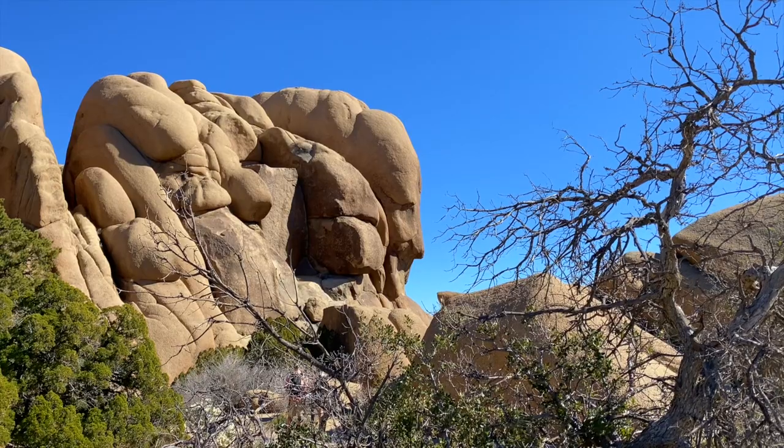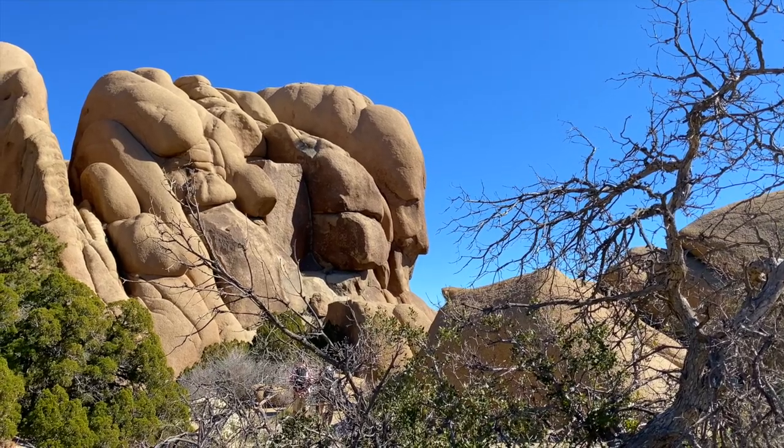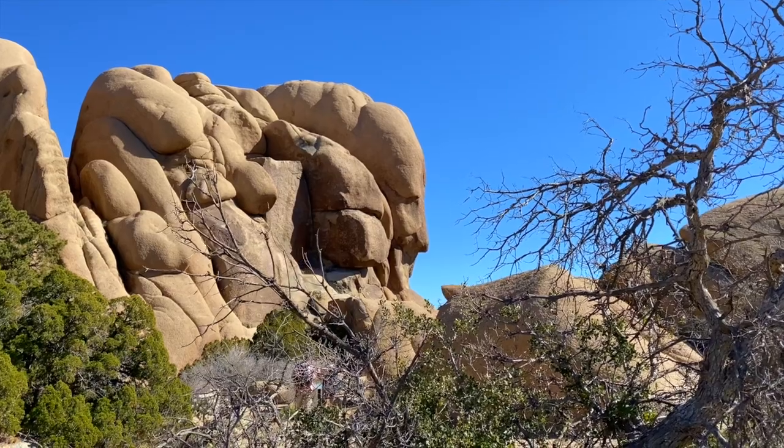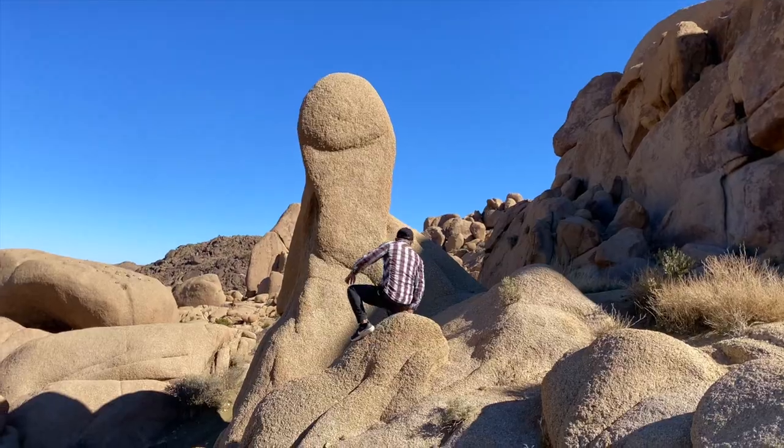This boulder is called Face Rock. To some people, it looks like the shape of a face. Can you find the nose, mouth, and forehead? People generally name rocks based on the shapes they see. Can you find other shapes in the rocks around you? I sure can.